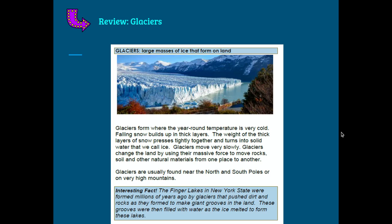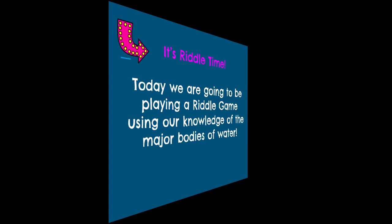Glaciers are usually found near the North and South Poles or on very high mountains. Interesting fact, the Finger Lakes in New York were formed millions of years ago by glaciers that pushed dirt and rocks as they formed to make giant grooves in the land. These grooves were then filled with water as the ice melted to form these lakes.